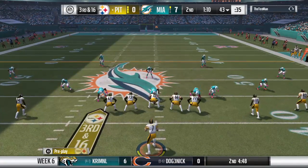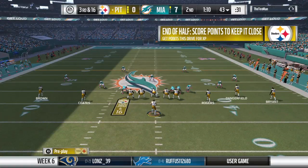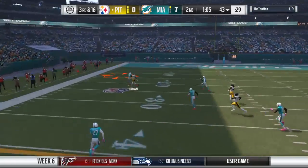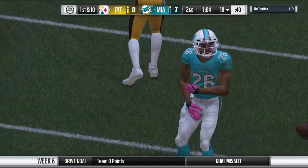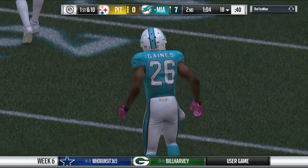They come out 5 wide, 3 of them to the right side. Now Ben on 3rd and long. He's going to rifle one deep left side. And Big Ben intercepted a 3rd time. A great read, and it's picked off. And a big turnover there as his guys will get the football back.